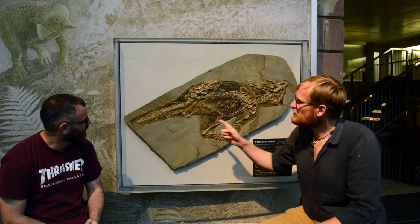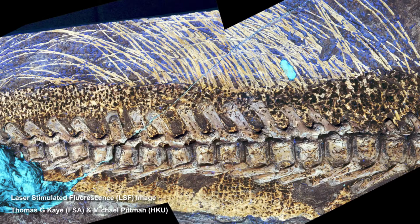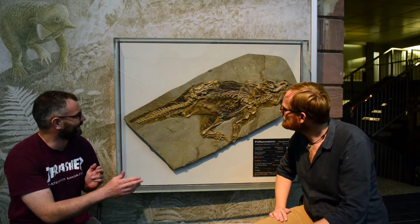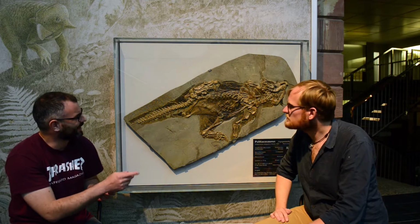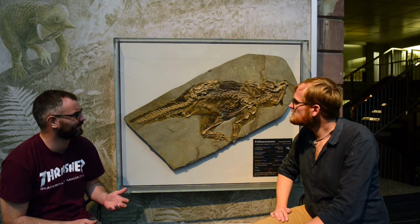Another thing that I just want to briefly mention is that you have these peculiar bristles here, which has been the subject of another paper that we just published in Paleontology. So, a couple of points there. We've got the melanin and we've got the bristles. First of all, the melanin. How can you tell that it is a pigment? Well, that's a very good question.